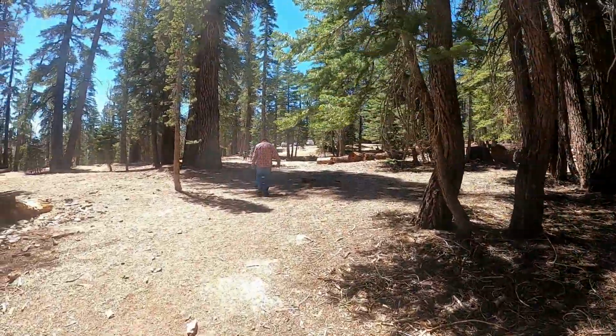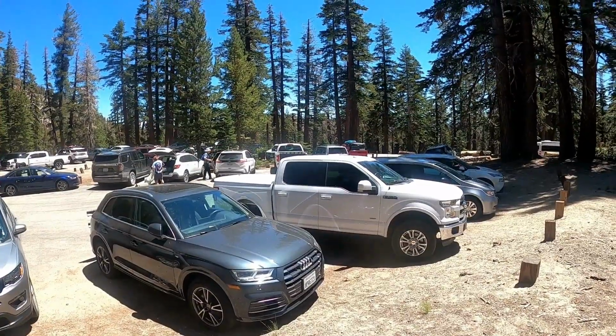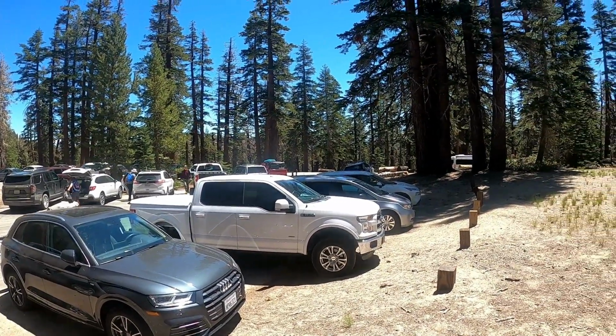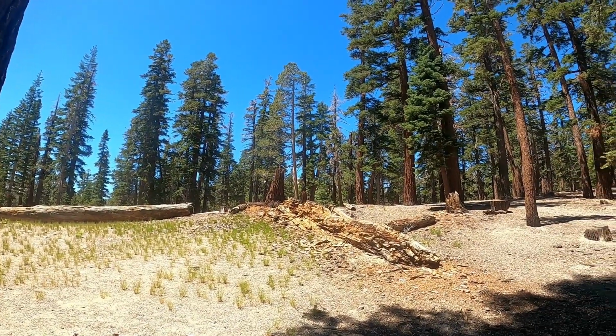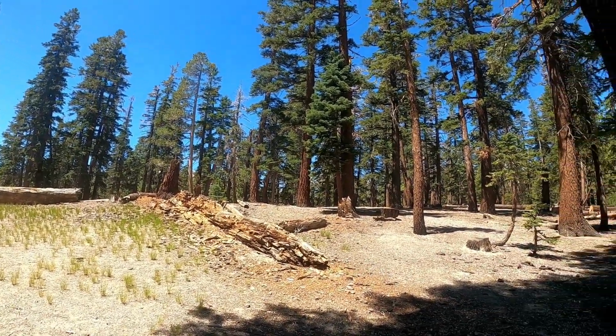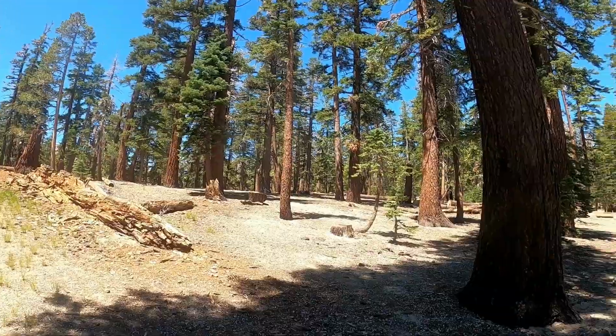I completed the trail in less than half an hour, making this an easy and quick stop. I definitely enjoyed my visit here, learned a lot, and I highly recommend this place.